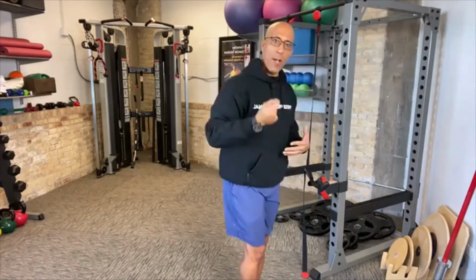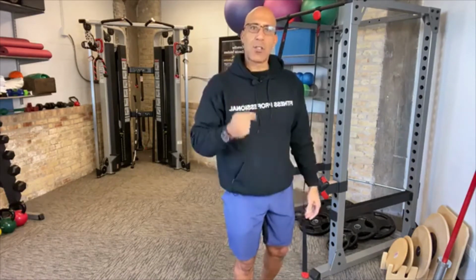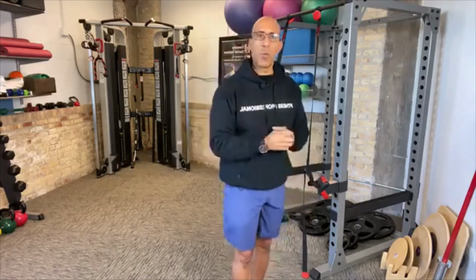So that's why during the eccentric phase, I will flex, slightly abduct, and externally rotate my shoulders, and then extend, adduct slightly, and internally rotate during the concentric phase. Let me demonstrate what that looks like.